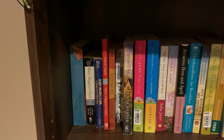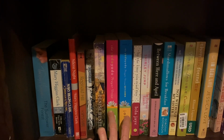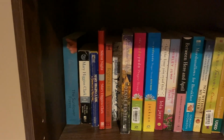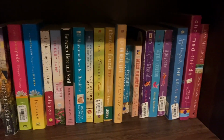But otherwise, this is the Yada Yada Prayer Group, number 1. And then I don't know if this is number 2 or what. I'll read the first. So, got a lot of options here. How will it go? I don't know.